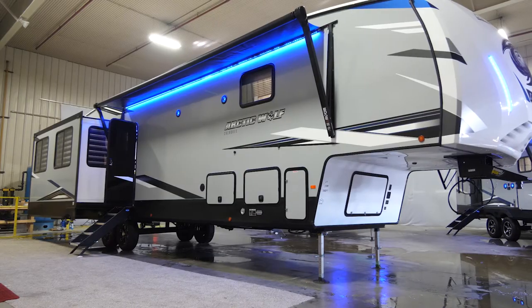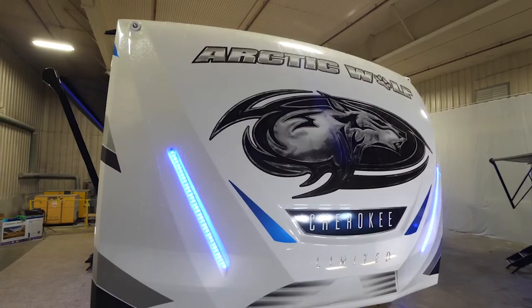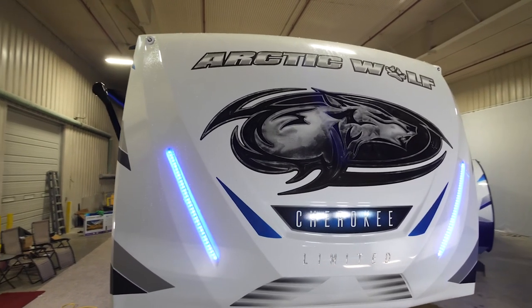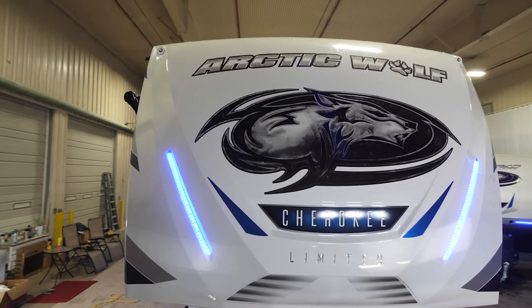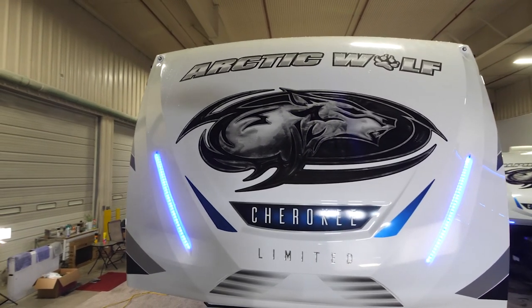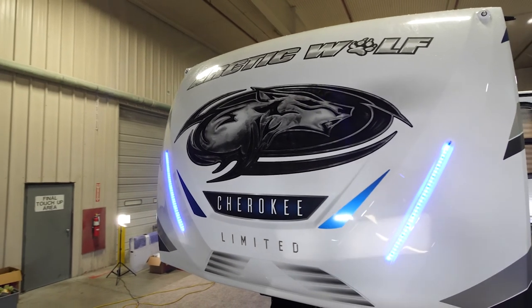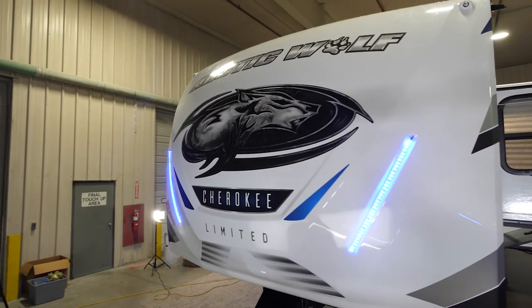Moving to the outside, the first thing you'll notice is the aerodynamic front cap. Arctic Wolf wants to make sure that you have the best towing in the industry. So we have got a unique molded front cap, great functionality, but also great aesthetics. Look at all the coverage, look at the wolf's head, look at the blue lights, amazing look and feel.